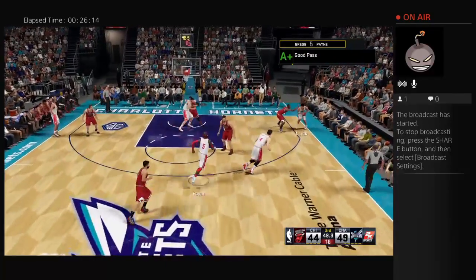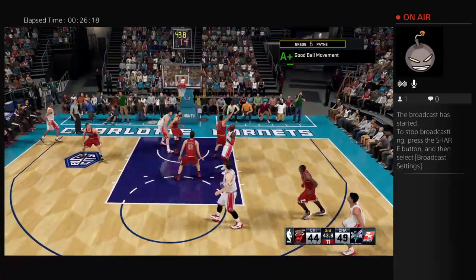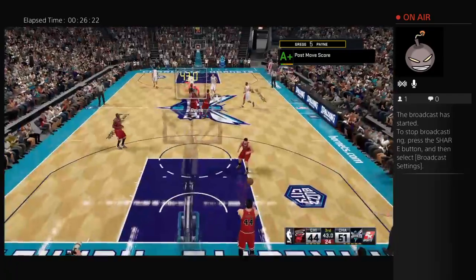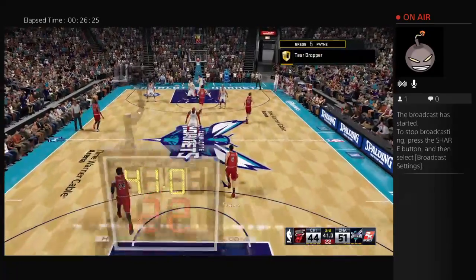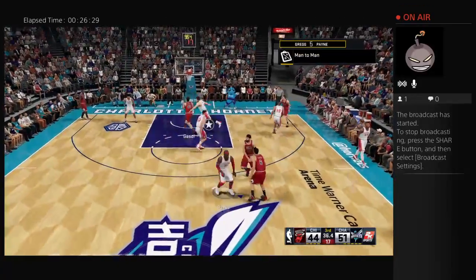He feeds it to Lamb. Kaminsky sets the pick for Lamb. Here's Payne, and it's in after a nice bounce off the right side. Payne's got 33 points. He has really punished these defenders today. No matter who's been on him, he's been giving them medicine.